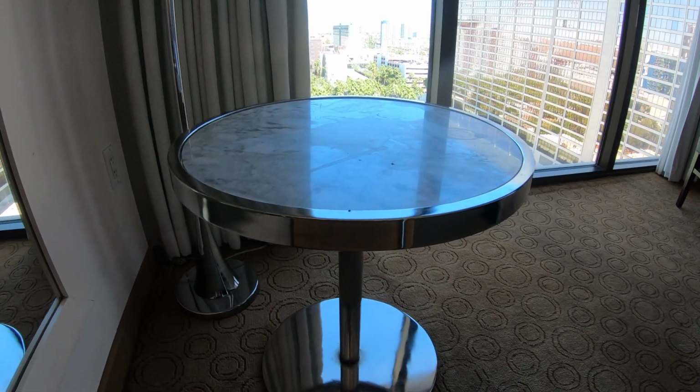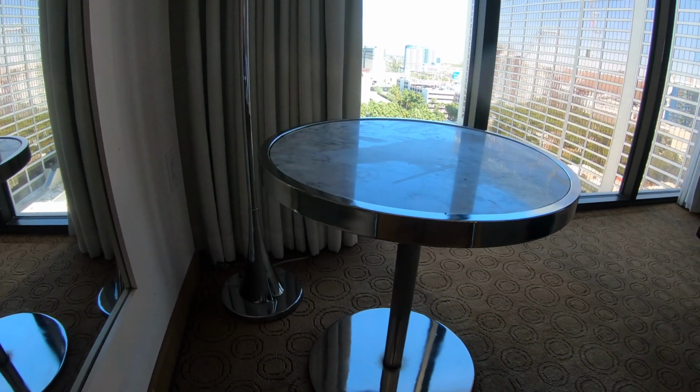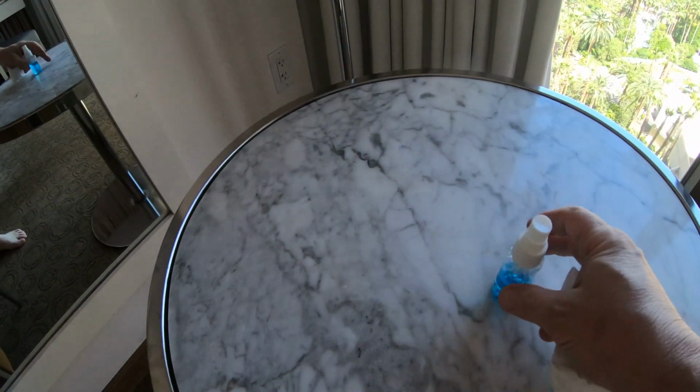The table seemed to have something spilt on it, so I got out my travel-sized Windex, which I always travel with, and attempted to clean it, but it wasn't dirty, it was just damaged.